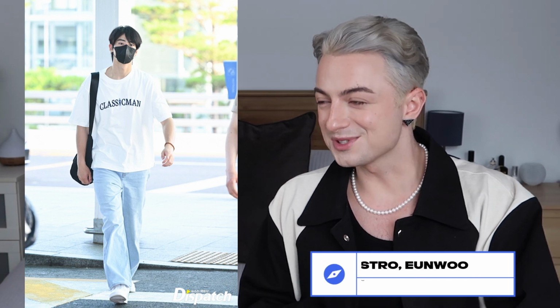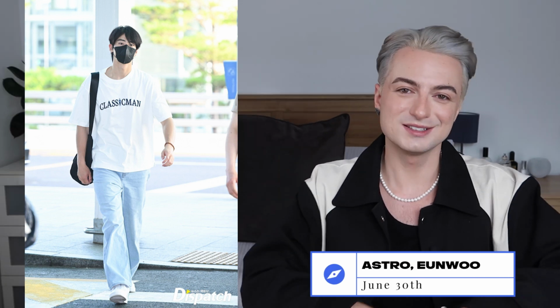Just really dislike it. Unu, I'm sorry to put Unu in here. June 30th. It's just boring. A white t-shirt and jeans with a white sneaker, a black bag. It's not fashion. It's not stylish. Anyone could wear this. And there's just no styling to the look. It's not tucked in, there's no accessories, it's just jeans and a t-shirt.